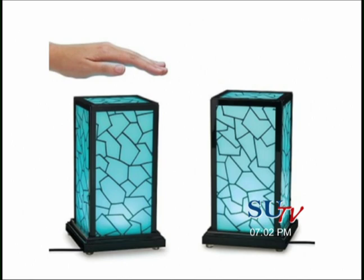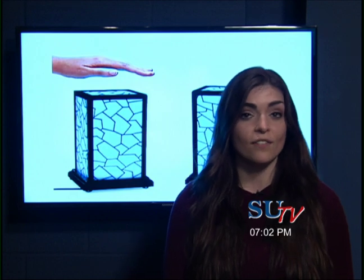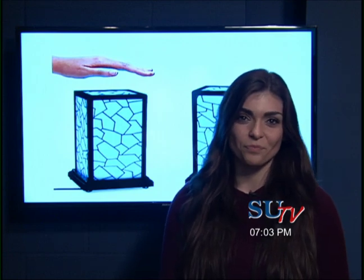Each person sets up their lamp via Wi-Fi, then reaches out and touches the lamp whenever they want to let their loved one know they're thinking of them. These lamps are $170 a pair. Well, those are my favorite holiday gifts this season. Back to you guys at the desk.